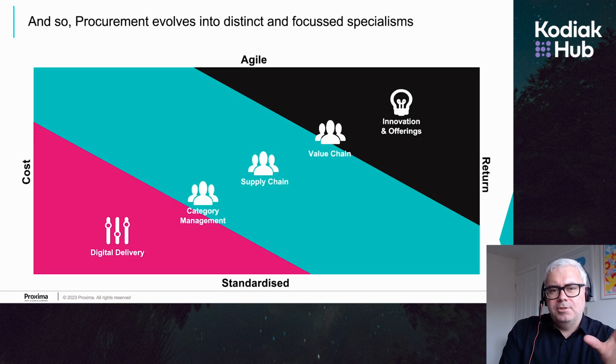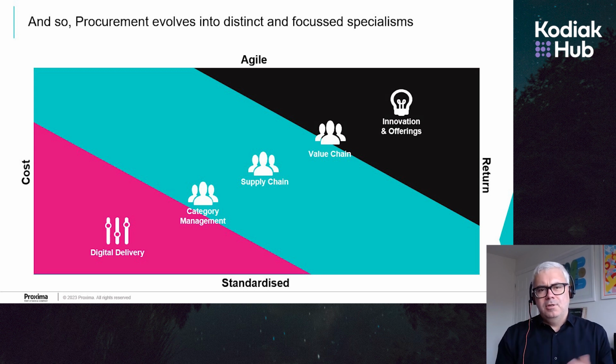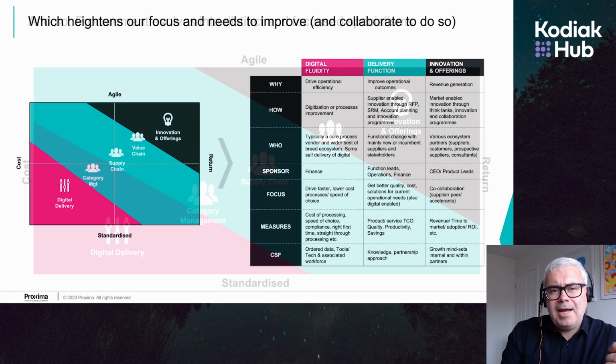So if we take a look at just a couple of those competing parameters to illustrate the point, we talk a lot about how procurement should focus on revenue, but it also has to focus on cost. We also talk about how businesses need their suppliers to provide agility, but they also benefit from standardization. So competing priorities. And taking just these two parameters highlights how a modern procurement approach might not just be one function, but we could assume here, for instance, it's three. A digital function, working on our processes, tactical sourcing, data, a delivery function in the middle, out there working in supply chains, and an innovation function at the top, focused on growing new products and services and getting the best from wider value chains. But how different are these really?